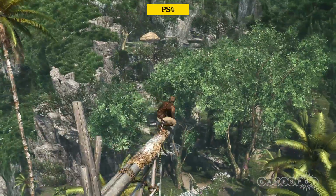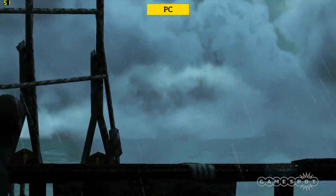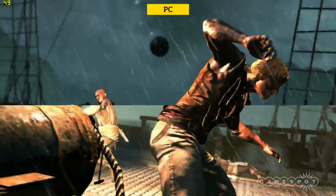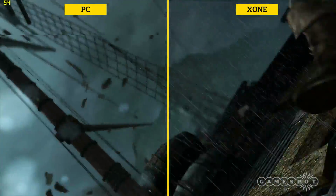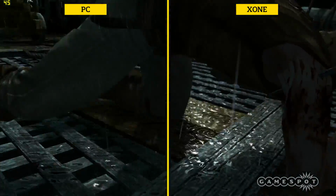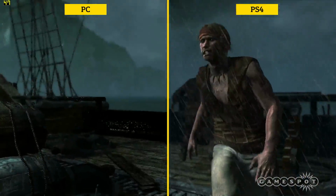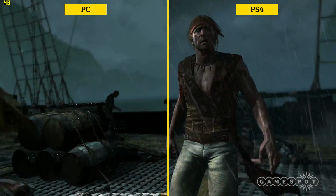At high settings at 1080p with FXAA on, the AMD rig boasts a frame rate of around 47 frames per second. Interestingly, bumping up to very high with FXAA didn't massively affect the frame rate, dropping it down slightly to 42 frames per second. A locked 30 frames per second at the highest settings is possible then, giving you a better looking experience than on the next-gen consoles.